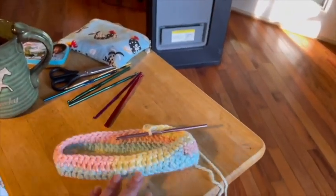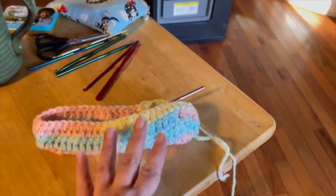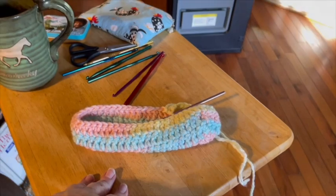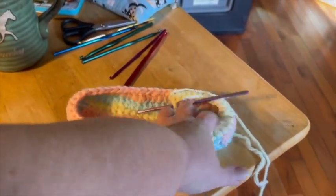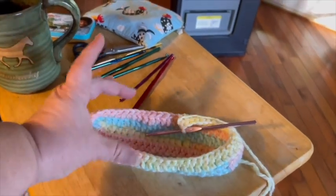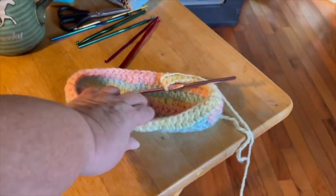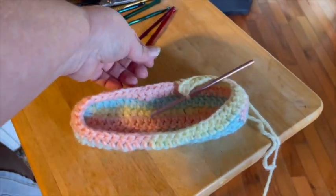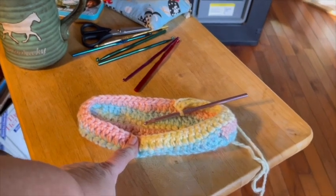This is going to be a little purse for a little girl, and I'm going to make a toboggan to match it. So that's the bottom of the purse. You can see there, it looks like a little boat. And then it'll come up and have a couple little straps. So that's what I'm working on right now. And I'm working in the round, which I love. And that's how I'm making my purses.